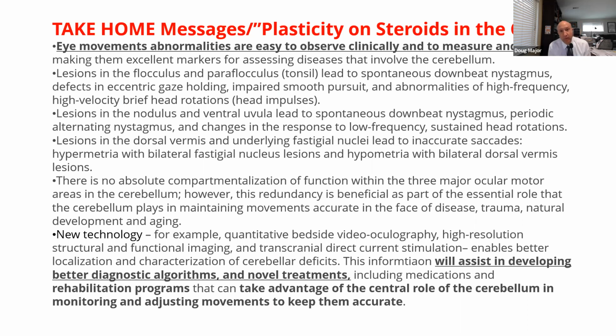Eye movements are easy to observe clinically and measured quantitatively, and the idea is that new quantitative bedside videography and high-resolution structural imaging can enable better localization of the deficits, but will also assist in developing better diagnostic algorithms and novel treatments. And of course, we're going to concentrate on the novel treatments today, including medication and rehabilitation programs.